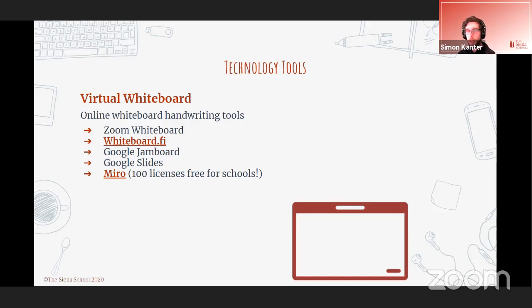These have gained prominence very rapidly in the last couple of years, and especially since the start of distance learning in many districts. I'm going to discuss these tools in order from the least capable to the most capable, starting with the whiteboard that's built into Zoom. And I can't demonstrate it without stopping my screen share right now.